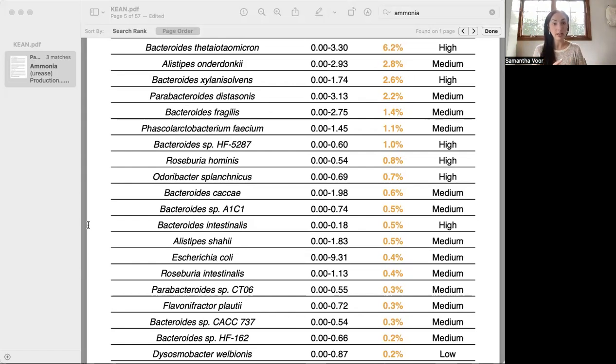Phocaeicola vulgatus, a pathogenic bacteria that's influencing an imbalanced microbiome. Same with Phocaeicola dorei. Alistipes onderdonkii was moderately elevated, which is found in higher levels with inflammation and dysbiosis. Lachnoclostridium species YL32 is also high, and is associated with dysbiosis and inflammation. So these are some of the biggest things I saw in your microbiome panel.